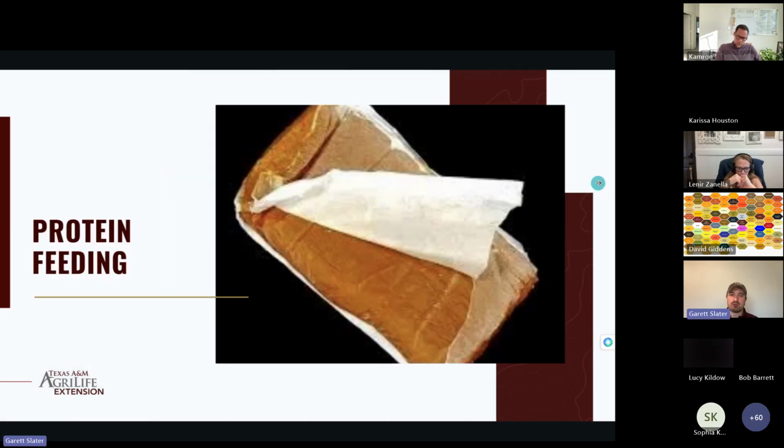Okay, so protein feeding. When to feed protein, pollen patties, or open feeding? What are the situations when to provide some sort of protein supplement?